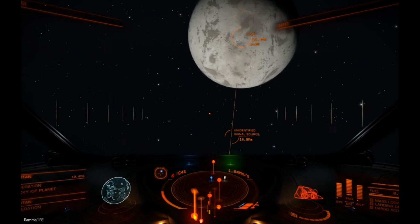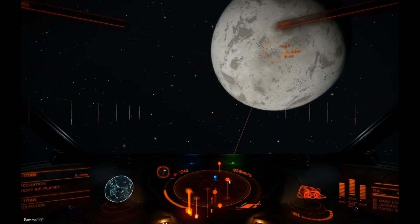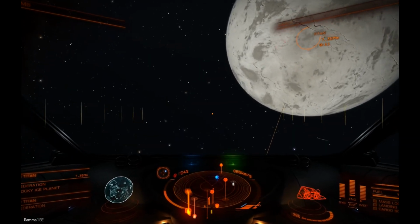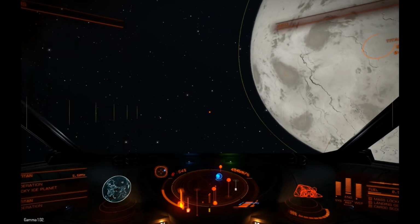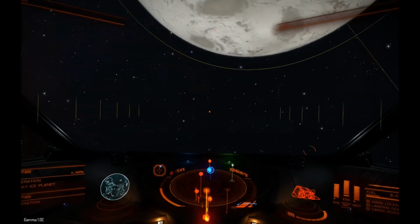It's looking a lot like Charon, to be honest. Those icy cracks along the surface. Welcome to Titan.